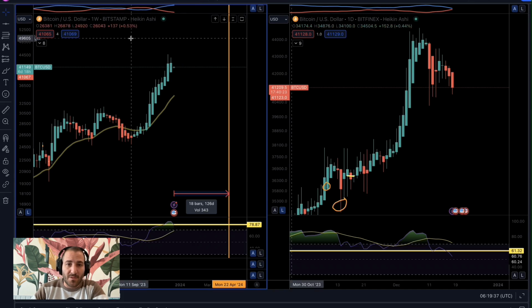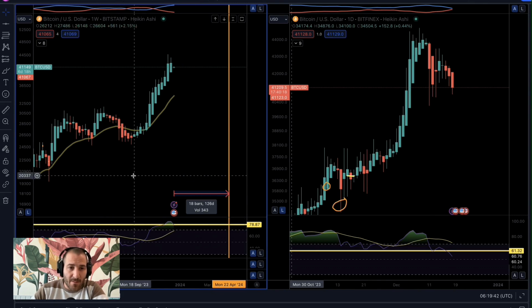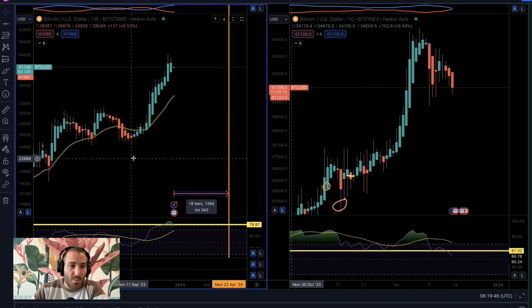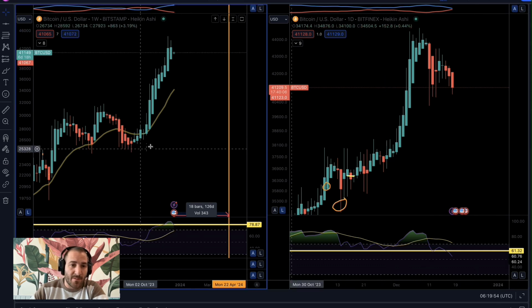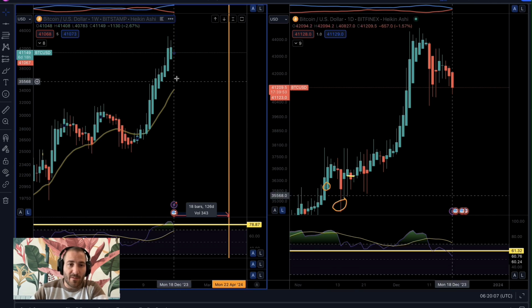Cool, so let me just jump into the charts and comment on what I see happening today. Current price is at 41.1k USD. You're looking at the weekly chart on the left and the daily chart on the right. We've discussed before how Bitcoin in a bull market tends to always find support at its 20 period moving average. In this case it briefly went below it.